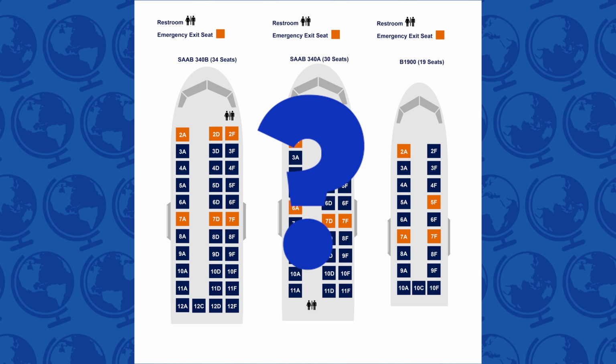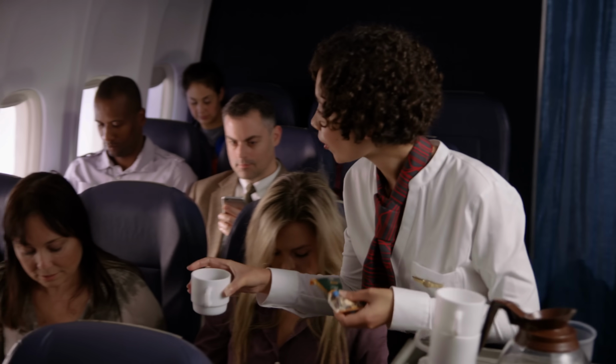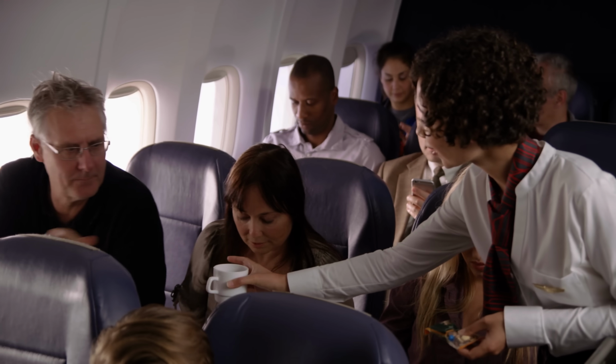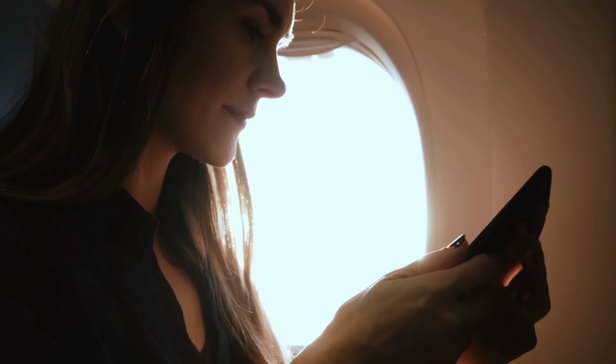Choose a great seat. If you're nervous about being uncomfortable on your long flight, this is one thing that you can do to exert a little control over your situation. Nobody, and I mean nobody, wants to be stuck in the middle seat for 12 hours. Nobody. Maybe you're a window seat person. The window gives you something to lean against and a nice place to rest your head.